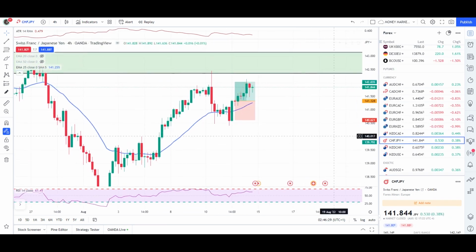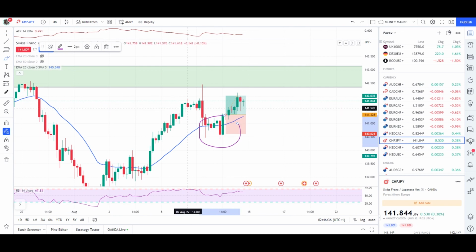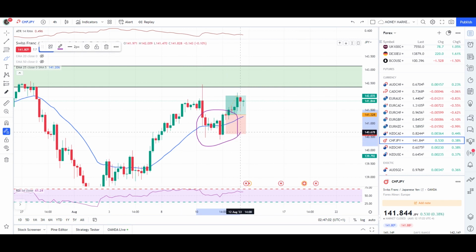So right here, this was one of the trades we had taken in the priority group, and that was a winning trade. That was one of my pullback strategies I teach. All you need to do is look for an entry reason, look for the confluences, and then you enter your trade.